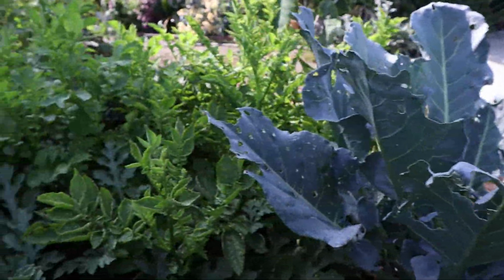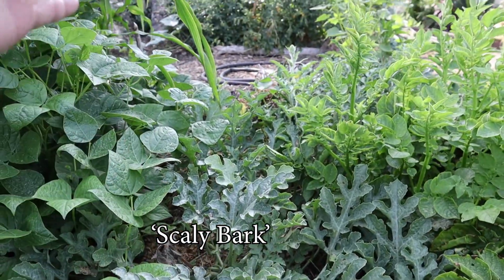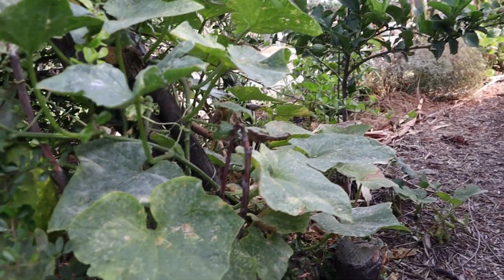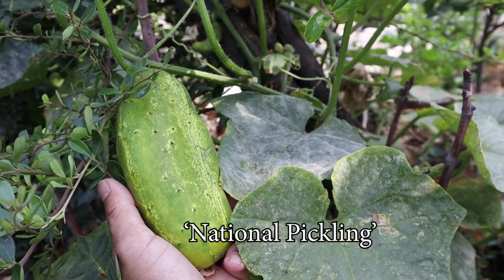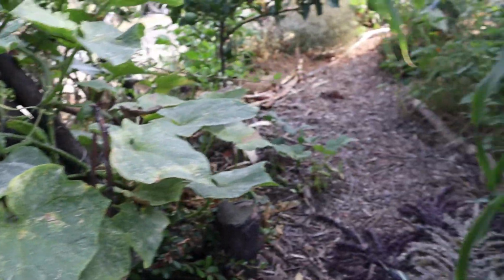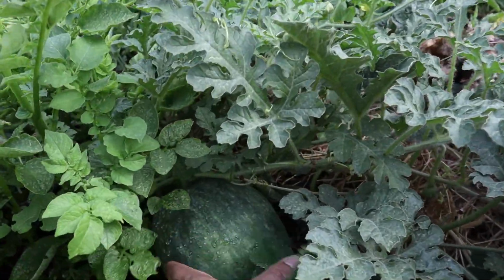Oh, almost forgot some of the other cucurbits out here, which are your watermelon. This is a scaly bark watermelon, and then on the other side is an orange glow. And before we leave, there are more pickling cucumbers, and this plant we're just gonna let it go to seed now. So these cucumbers we're gonna let mature and collect the seeds for next time. This is the national pickling cucumber. And then we'll just close our tour today with a quick glimpse of the scaly bark watermelon.